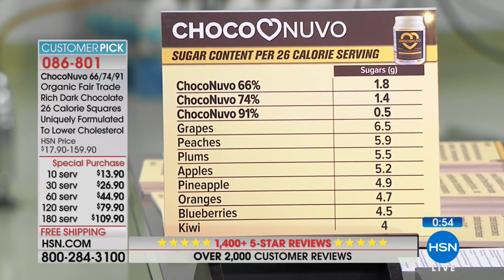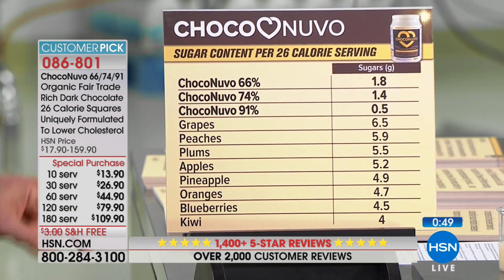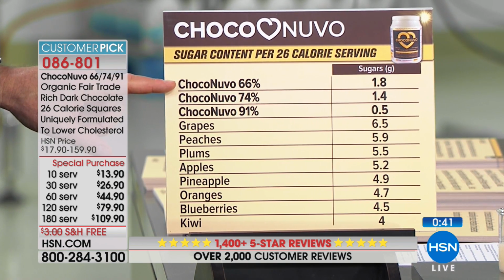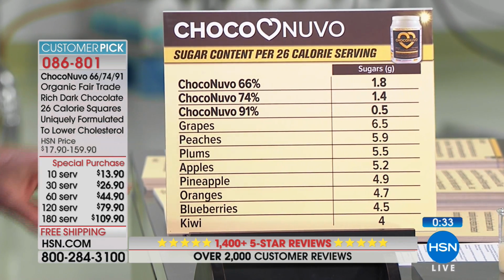What I want everybody to note is that this is the sugar amount in each of them. Right. In the 66, there's 1.8 grams of sugar. Remember, a teaspoon is about 5 grams. So there's basically a third of a teaspoon in the 66. There's about a quarter of a teaspoon in the 74. There's about a tenth of a teaspoon in the 91. So that's the level of sugars in 26 calories of my chocolate, a square.